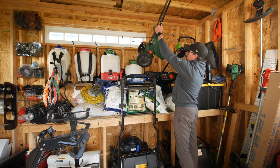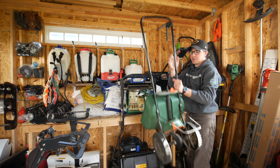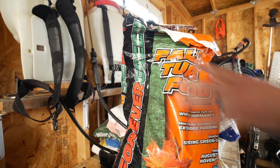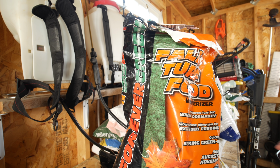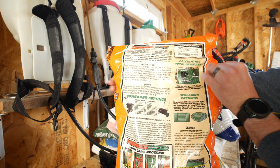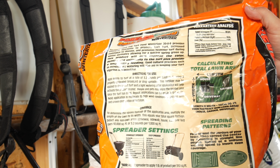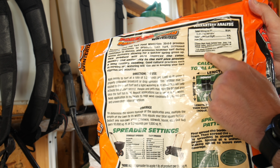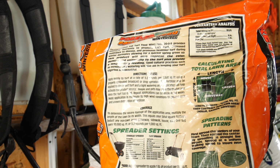Oh yeah, still using the old spreader here. This stuff is just, it's fall turf food, but again, fall just being a certain formula that they would recommend for fall doesn't mean you have to use it in fall. Let's look at what's in the bag here. We got 20% urea nitrogen, 9% potash, a little bit of iron in there, and 5% of that urea is coated so that it will be slower to release.